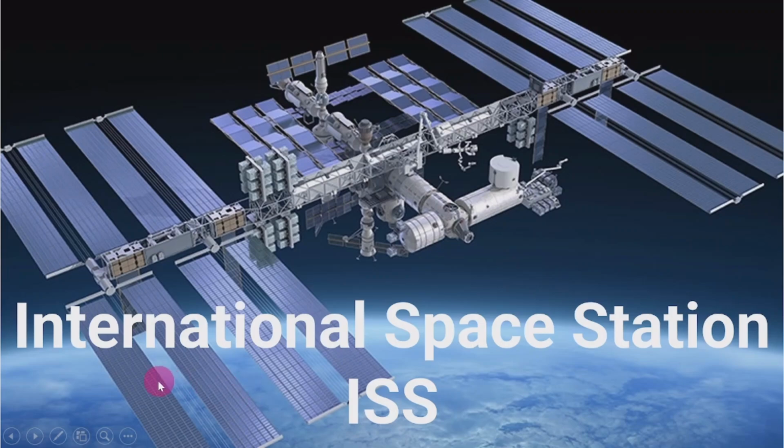Here I am going to take the details of the International Space Station, ISS. It is a particular place in space where the astronauts can stay and carry out different works. In this session I am going to cover what this International Space Station is, what its purpose is, how it works, and how the different parts are associated with it.